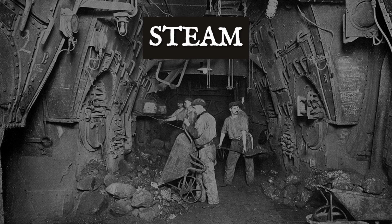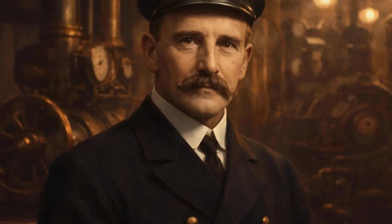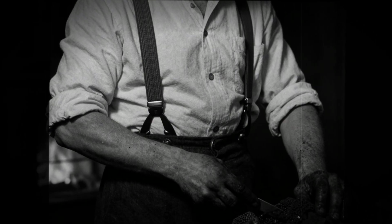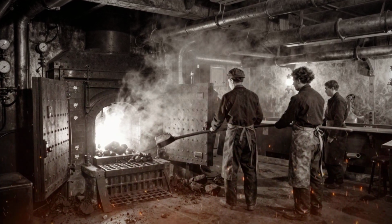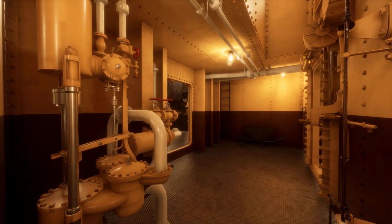The machinery's appetite for steam never paused, and neither could the men who tended it. Their bodies became extensions of the gauges and valves, their instincts sharpened by exhaustion and fear. They learned to trust the hiss of escaping steam, the color of the furnace glow, the rhythm of the engine's pounding heart. When something felt wrong, there was rarely time to think, only to act.